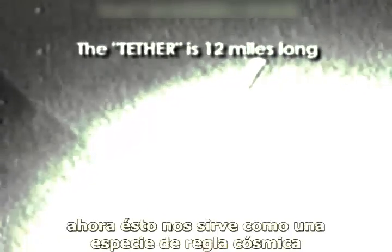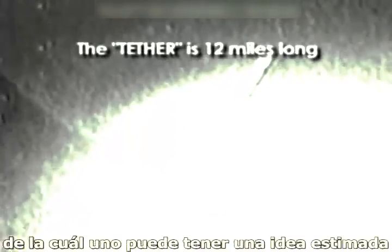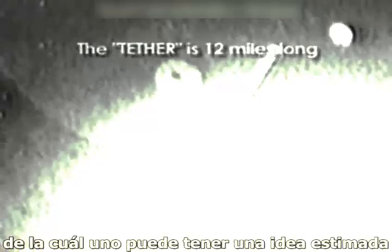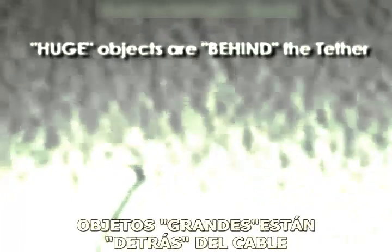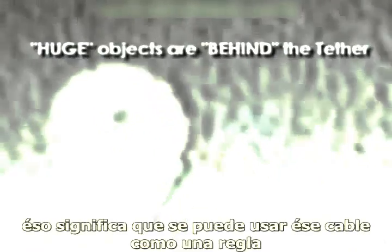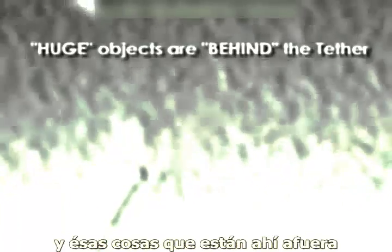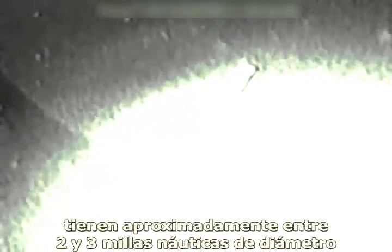Now what this does is give you a sort of cosmic ruler by which you can get an idea and an estimate of the diameter of the UFOs that are flitting around down there. Now when you see them go behind the tether, that means that you can use that tether like a ruler to measure their diameter. And those things that are down there going behind the tether are between 2 and 3 nautical miles in diameter.